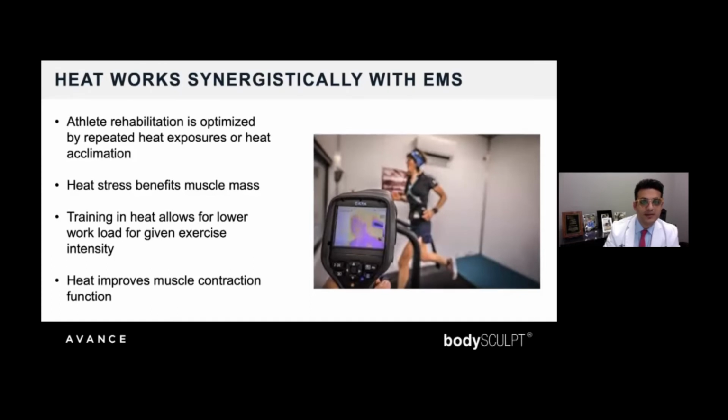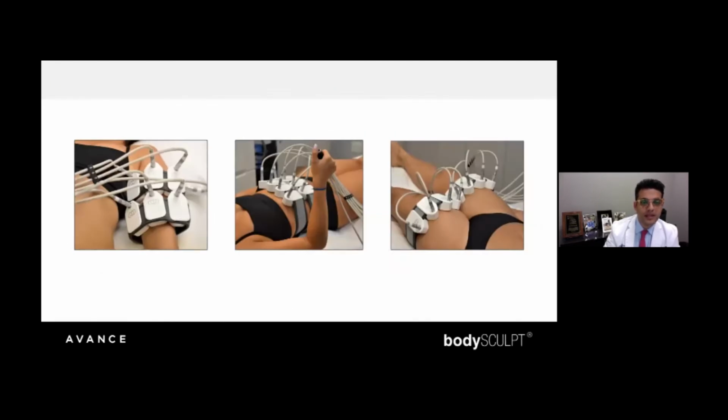And this is a concept called heat acclimation. So heat benefits muscle mass. Training in heat allows for a more efficient contraction, allows you to do a more intense exercise with an improved recovery. So this is the device. This is the tight applicator. I wanted to show you how it can be applied in many different body areas. It's very customizable. It can be placed on arms. It can be placed on abdomen, on thighs.